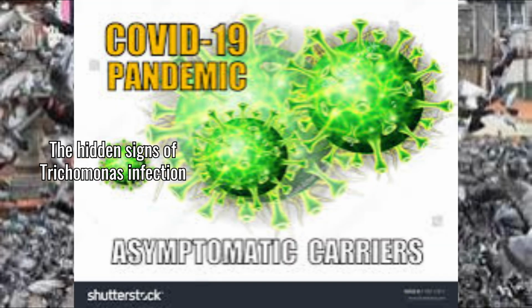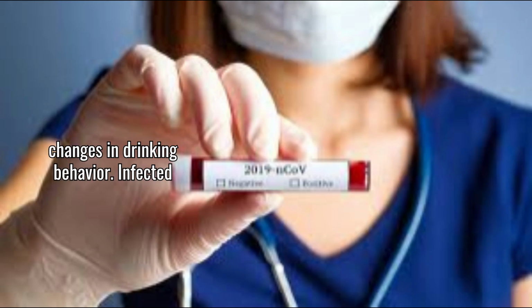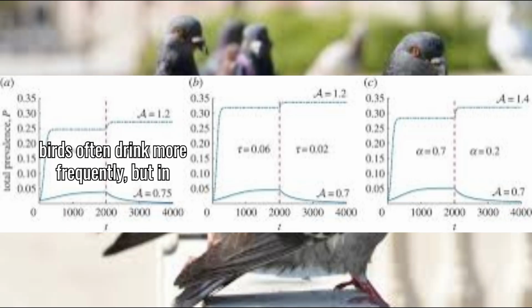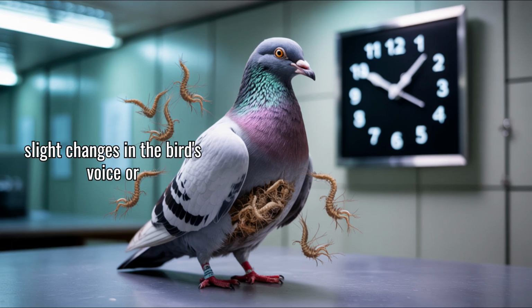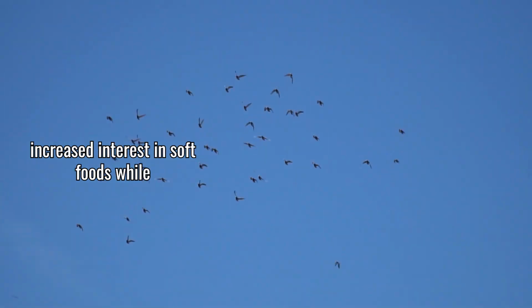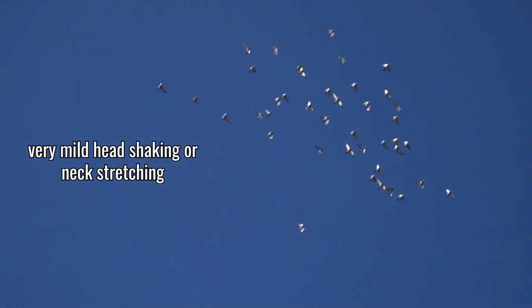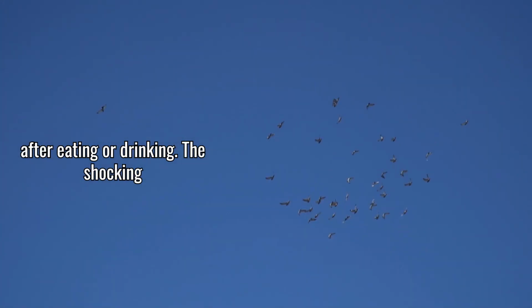The hidden signs of Trichomonas infection that most owners miss include very subtle changes in drinking behavior. Infected birds often drink more frequently, but in smaller amounts because swallowing becomes uncomfortable. You might notice slight changes in the bird's voice or soft vocalizations, almost like a gentle throat clearing. Some birds show increased interest in soft foods while avoiding harder seeds, and there might be very mild head shaking or neck stretching after eating or drinking.